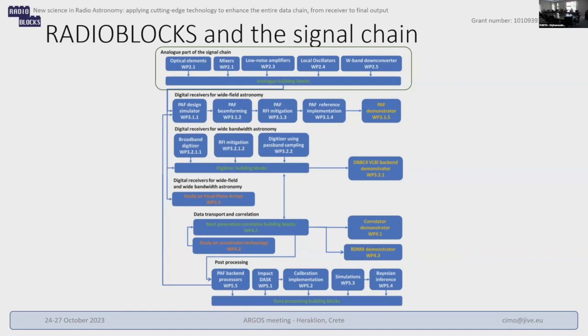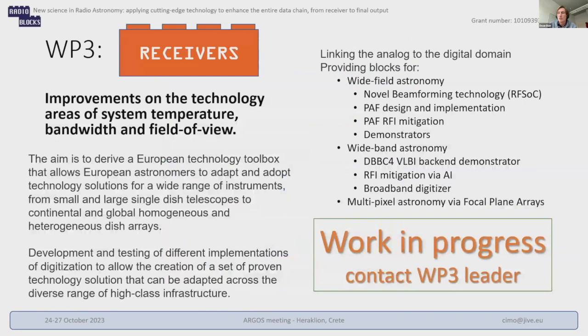Okay, so Yuan. Yeah, just a little bit to Jason's question, but also some context for the relationships that Argos already has with RadioBlocks. The backend system that we will be developing for Argos is based on the EDD system that we have for Effelsberg, which is the foundational block for what we are turning into the PATH backend processor modular toolkit, which is work package 5.5, which I lead in RadioBlocks. My department is also leading work package 3, and we're building the backend for the PATH demonstrator that will go to Effelsberg. In fact, we've just bought the cluster for that.